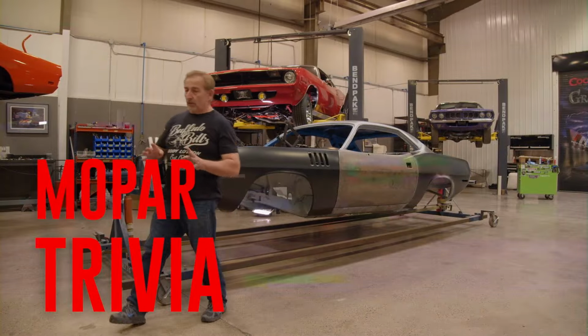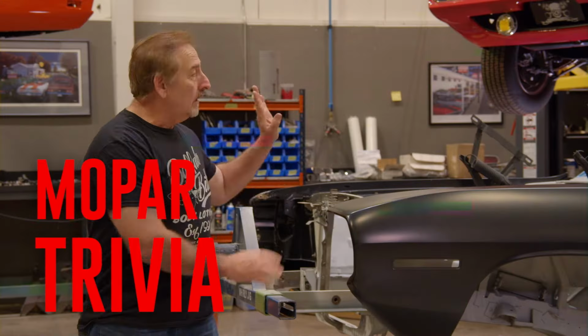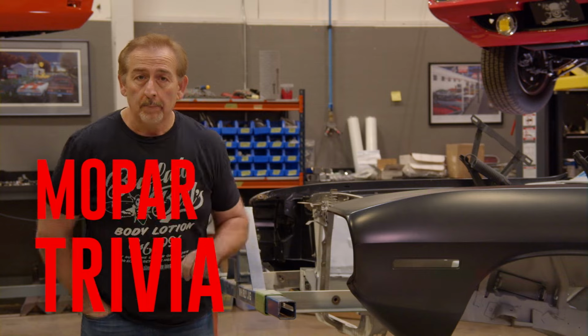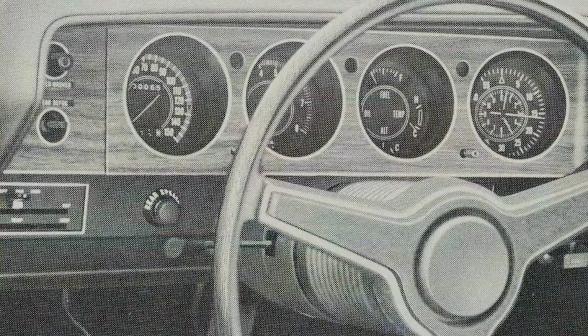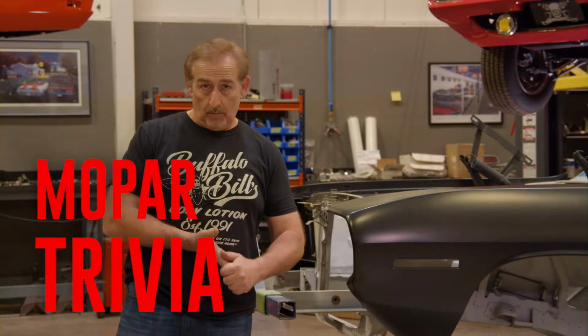What standard feature did all Cudas have, regardless of the engine and the drivetrain? Was it louvered fenders, rally instrument cluster, road lamps? If you think you know the answer, stay tuned after the break.